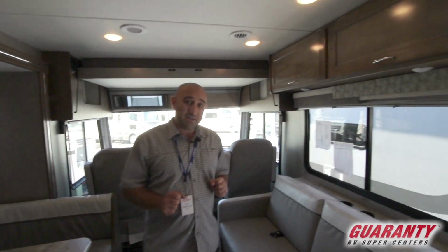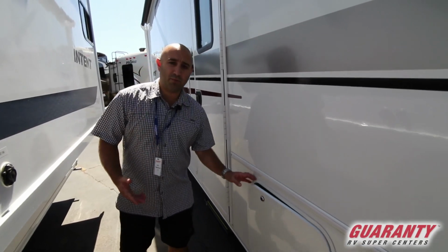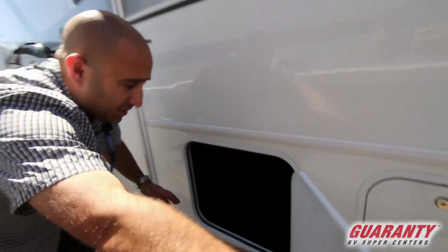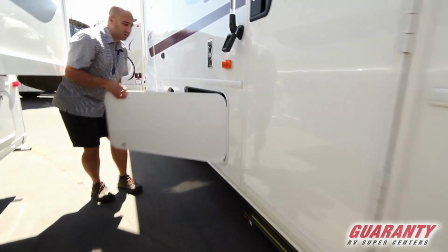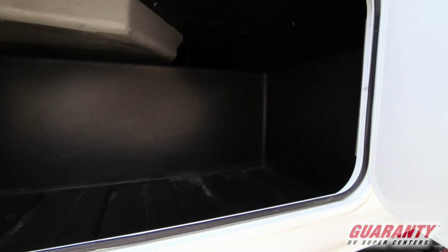That's about all the time we have to talk about the inside of this coach. Let's go have a look at the wonderful exterior. So starting on the outside of the Winnebago Intent 31P, check out the storage that we've got. That is going to pass all the way through, and then you've also got more storage back here as well. And this storage compartment here is big enough for me to stash a couple sets of golf clubs in, no worries. So lots of flexibility as far as what you can store.